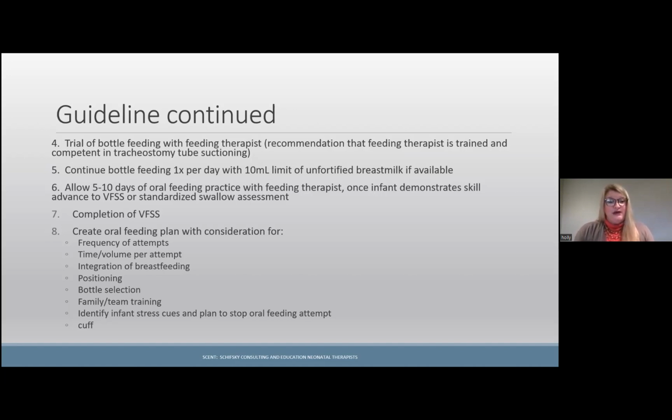We would like to provide about 5 to 10 days of controlled practice with the feeding therapist, one time per day with a 10 ml limit. And once the infant demonstrates proficiency with those skills, we need to complete a standardized swallow assessment.